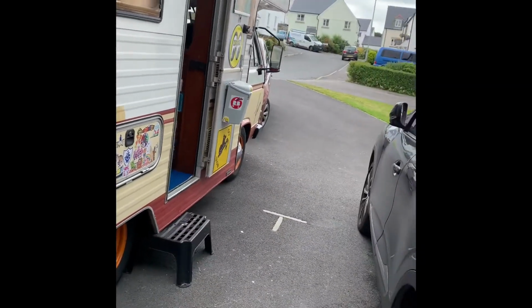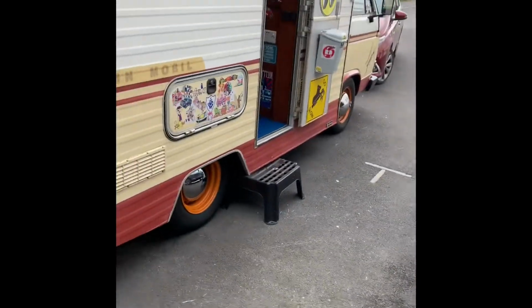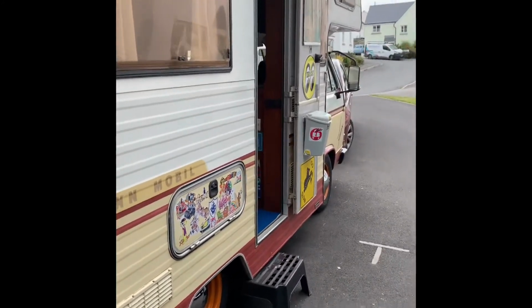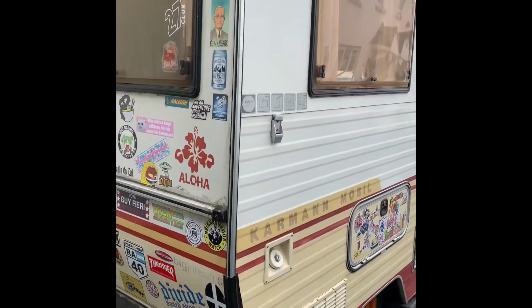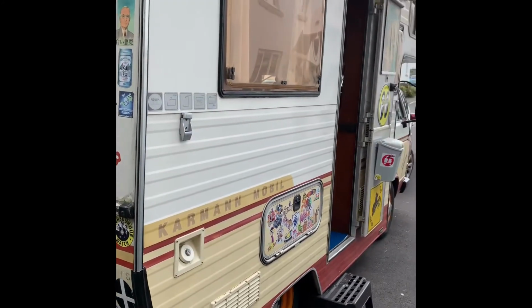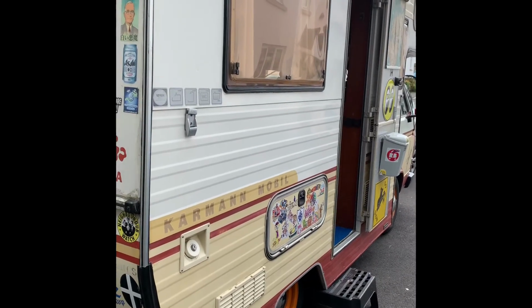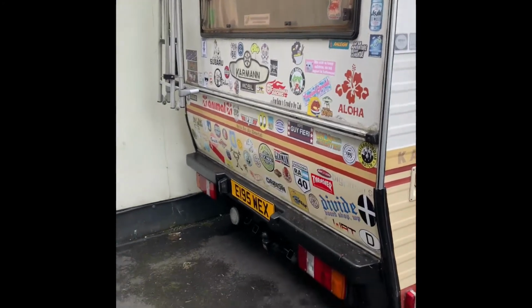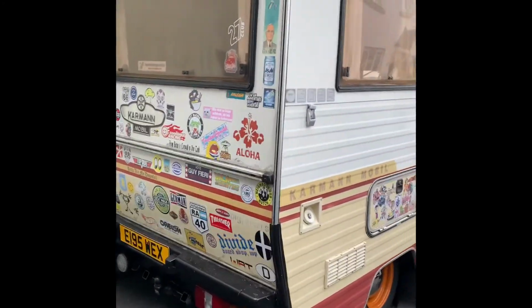At the moment we're going on a trip tomorrow. We're going on our second post-lockdown trip after our first Port Isaac adventure, which was absolutely brilliant. Tomorrow we're going to see a couple of friends who are visiting Perranporth at the moment.